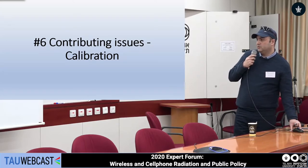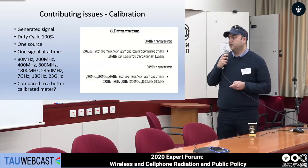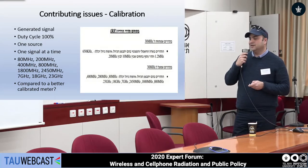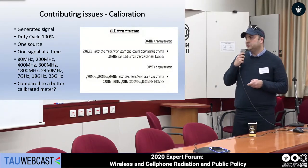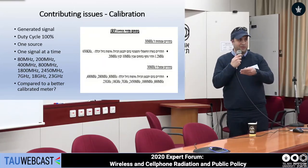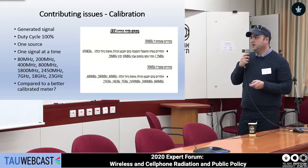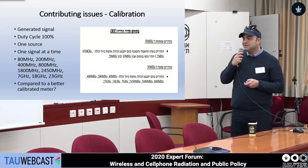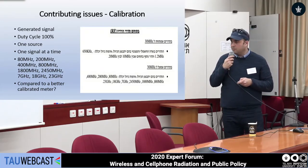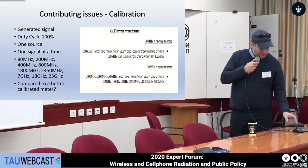And now let's talk about calibration. Calibration is done by standards, again, but according or next to or opposed to a generated signal, not a real signal. The duty cycle is 100%. So if you have a low probe or a low meter, it will still be okay. But if you bring it to real life, it will not be okay. There's one source, one signal at a time, okay? Those are the different frequencies that are tested, but only one at a time. And it's compared to a better calibrated meter, okay?